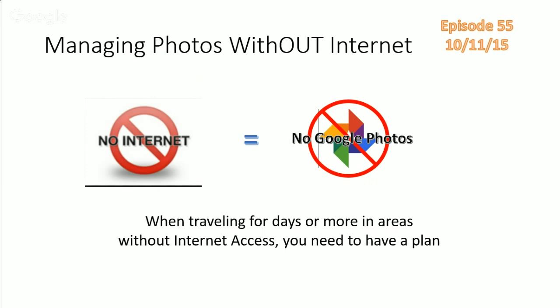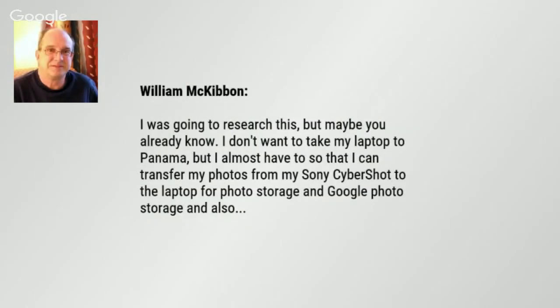Any questions from the audience? Well, let me take a look over there. Start with the photos. Let's see. Bill says, I was going to research this, maybe you already know. I don't want to take my laptop to Panama. But I almost have to, so I can transfer my photos from my Sony CyberShot, which is a camera, to the laptop for photo storage and Google Photo storage, and also upload to Flickr for an even more redundant photo storage method.